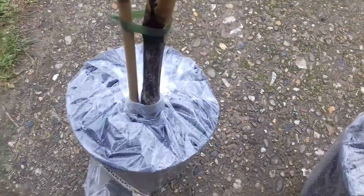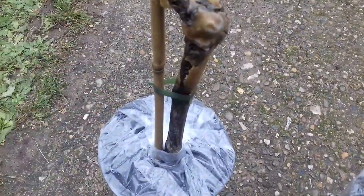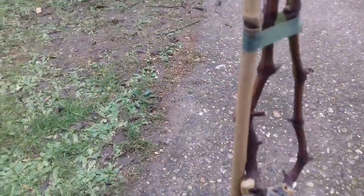So quite happy. What I'm probably going to do is train one each way, one that way, one that way, and just let it go. Of course, this is going to go in a polytunnel, so I can't let it get massive. And as I've stated before, the heat in a polytunnel tends to act as a catalyst and make growing even quicker. So quite looking forward to that.